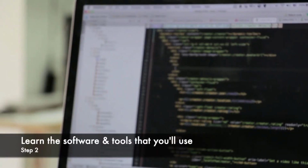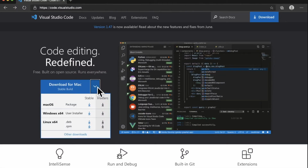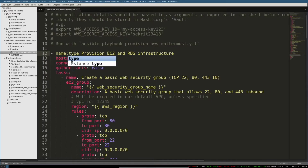Learn the software and tools that you will use. You will need to download a code editor in order to start writing code on your laptop or desktop. You can choose from many different ones like Visual Studio Code, Sublime Text, and so on. Most come with interactive development environments to assist you in writing clean, error-free code.